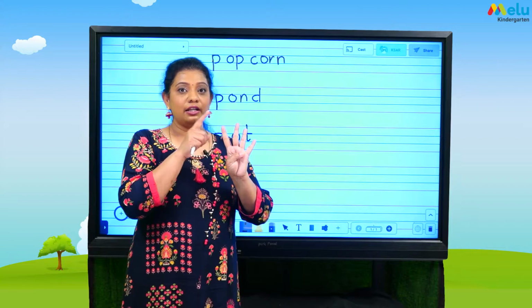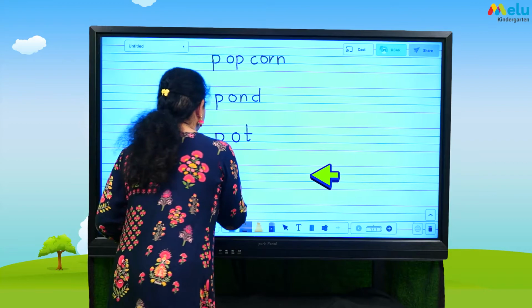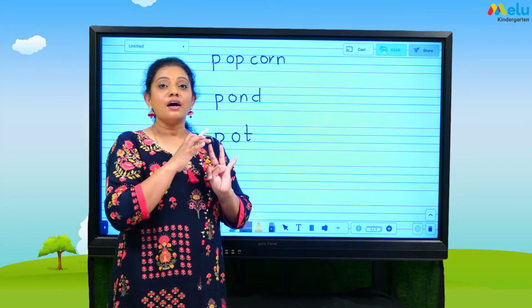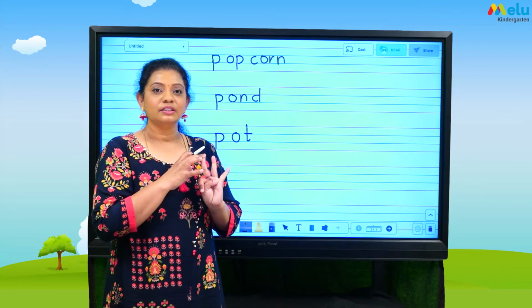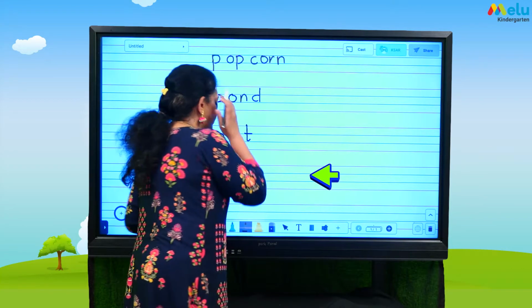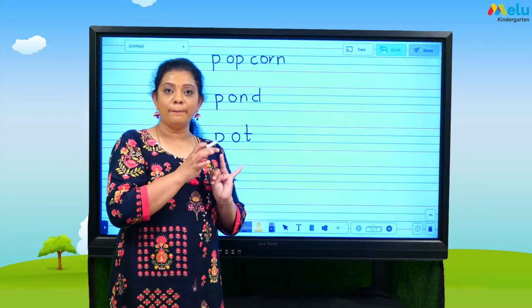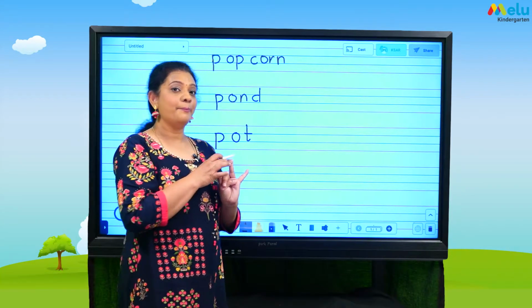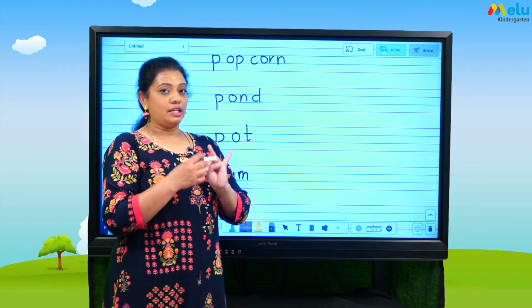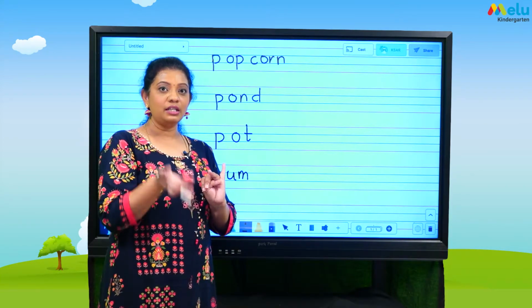Right? Let us write the first sound, that is P. P sounds P. And the second sound is A. Which letter sounds A? Yes, it is U. Now, the third sound is M. Which letter sounds M? Yes, it is M. And the last sound in the first syllable is again P. So, we should write P.